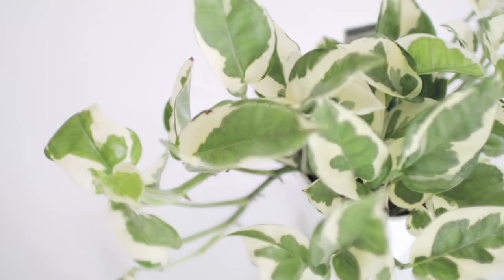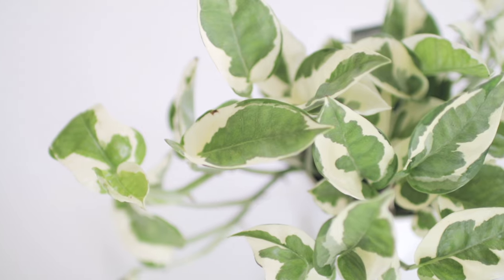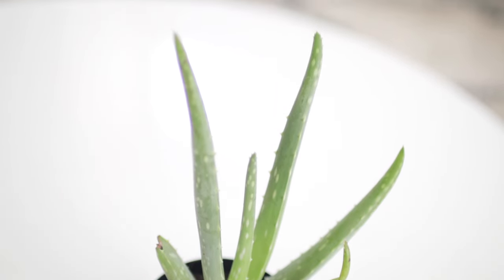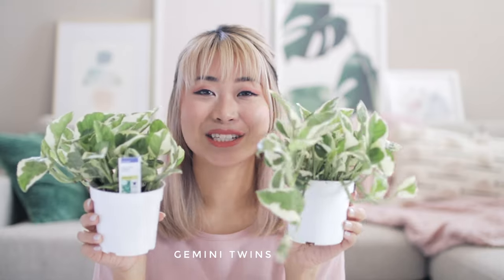All right, so after filming the plants yesterday, I could not come home empty-handed, so I just want to show you my little plant haul. I got two of these pothos. I think they're so gorgeous because of the variegated leaves, which means it's like marbled looking. And then I also got this guy. This is an aloe, and I've named him Mr. Aloe Black, and I've named the two plants the Gemini Twins. I really couldn't decide which one to get, so I decided to come home with two. I might give one away or I might keep both, still haven't decided.